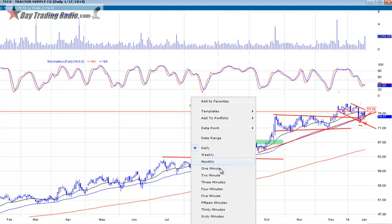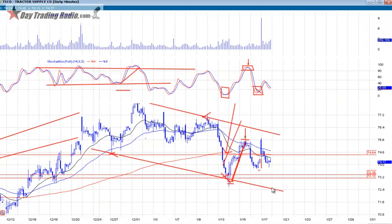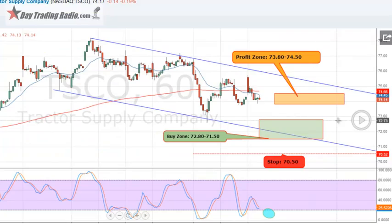I like that lower trend line, and here it is on the 60-minute chart. So if we did get down to that level again, I would really, really like this one. So we're going to set this up as an alert also. And this is what this will look like. And this is going to be a really good one. Considering Tractor Supply Company added to the S&P 500, if we actually do get a pullback, that pullback probably is going to be a good buying opportunity.